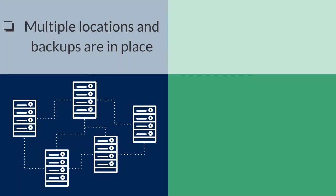And make sure that they have a good backup strategy and a restoration strategy to restore the data back in place. So number 2 would be: make sure that you have multiple locations for their systems.